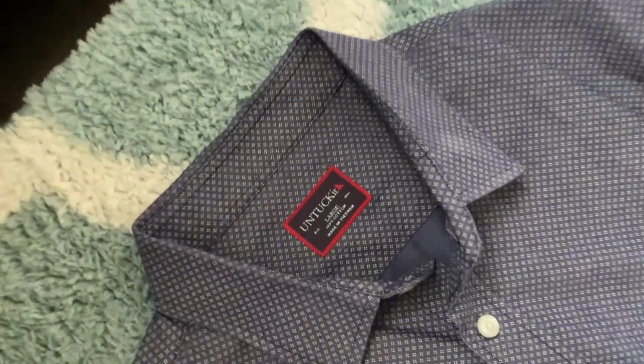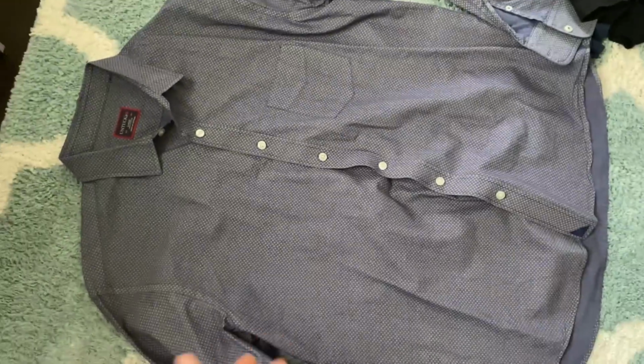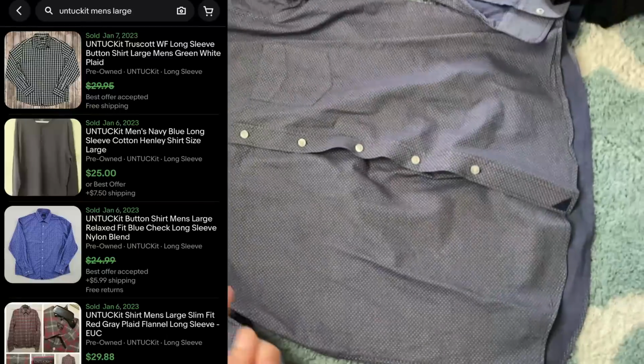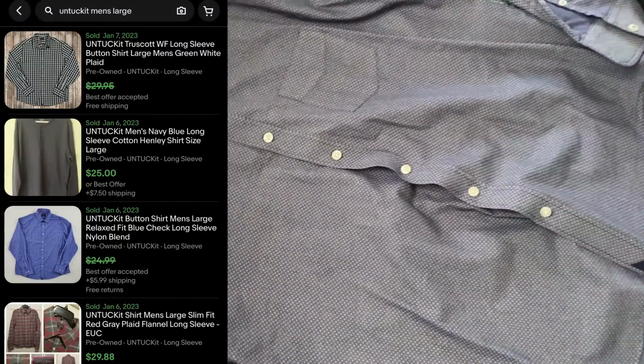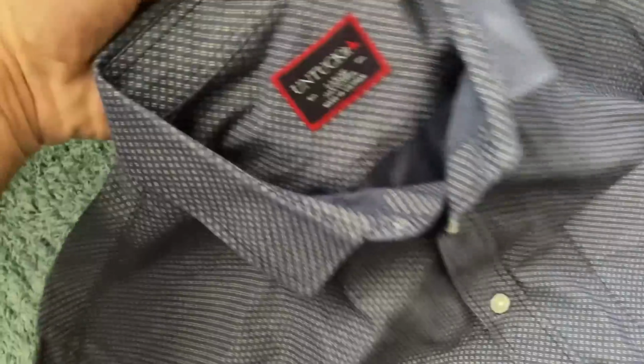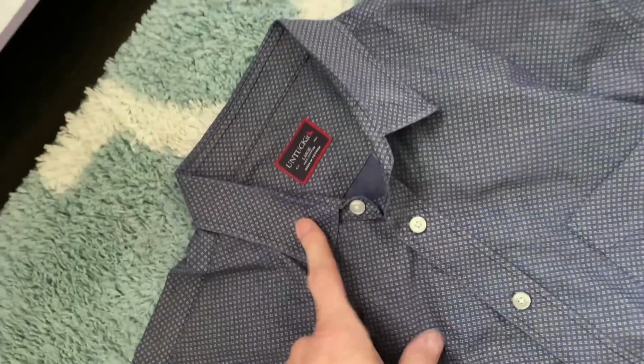Next is another brand that continues to surprise me, Untuckit. It's a men's large. I can't believe how many of these button downs. You can't really see, it kind of looks gray in the picture here, but it's a little bit more blue than it is gray. $25 to $30 for this. Are they wrinkle free? I don't know what the lure is. This stuff is so boring, but my style is boring. You'd think I'd wear something like this, but I can't stand wearing button down shirts. Anyway, Untuckit, good brand, $25 to $30 on that.